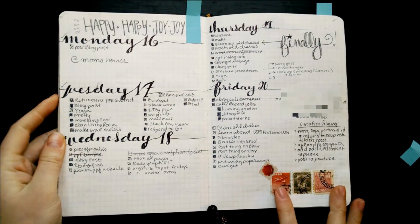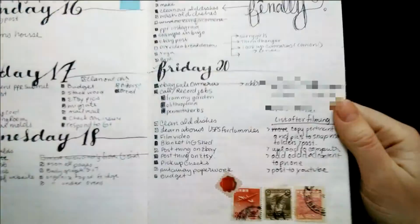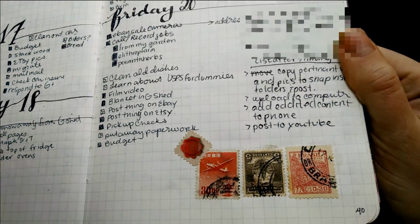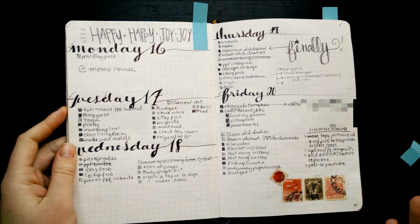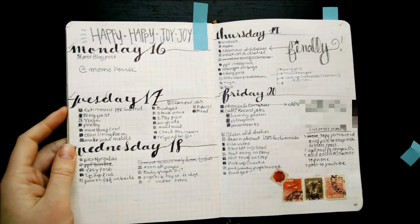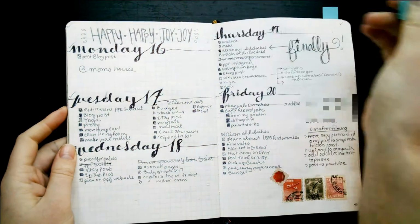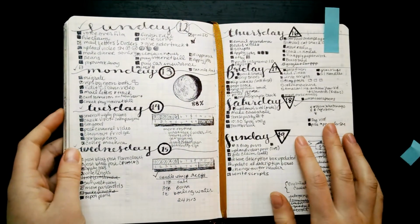Whenever I find something cute that I really like, instead of saving it, I've decided to just glue it into my bullet journal. So there's a couple stamps I found. That way I could remember when I had it, and I don't need to think about, oh, what's a project I can use that on? I just throw it in here and then it's done. Let's see the next one. Yeah, same old, same old.